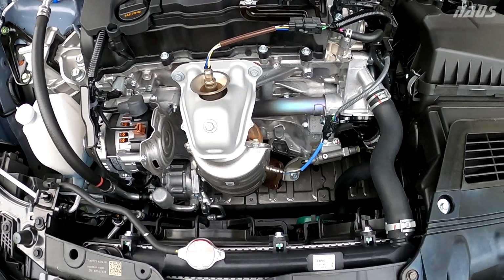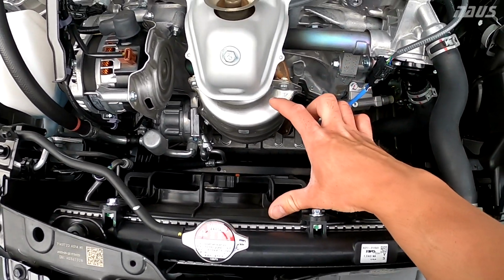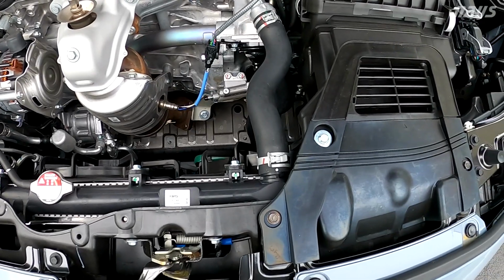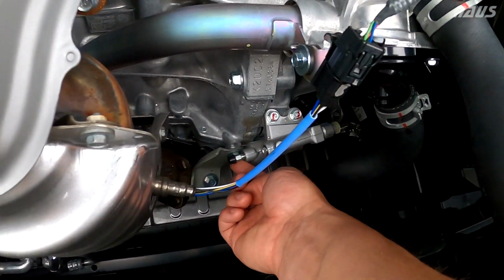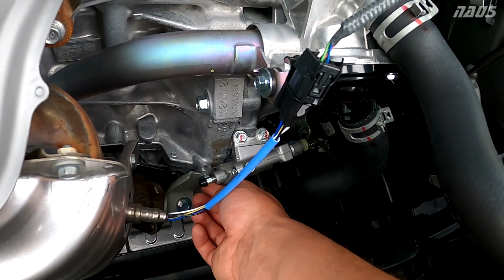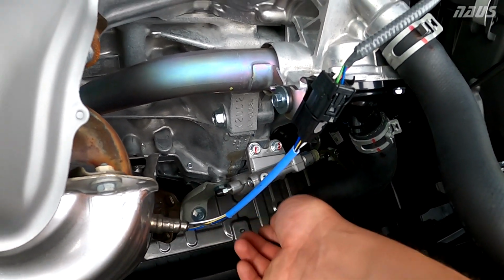The header is very exposed. There's like 3 or 4 inches in front of the header before the radiator, which I'm never used to. You've got to do a slave cylinder bleed. It's extremely accessible. I've never seen a car more accessible to bleed the slave cylinder. There's your bleeder right there.